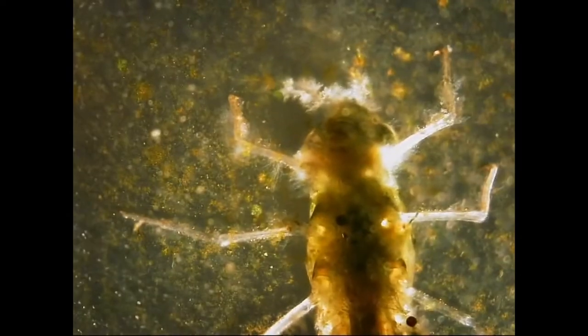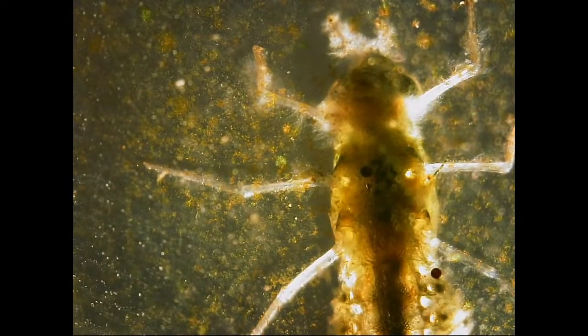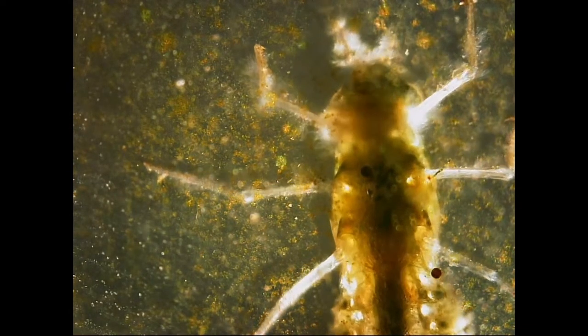The main way I was able to determine that this organism was a mayfly larva, however, was because of the feathery gills along the side of the organism and its three tails. You can actually see that in these videos.